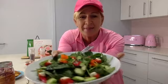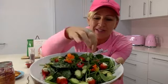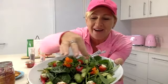I just went out to my garden as well. And even though it's hot, I've been personally hand watering my nasturtiums and my geraniums. So I just picked a couple of those to add a little bit of colour to my salad as well.